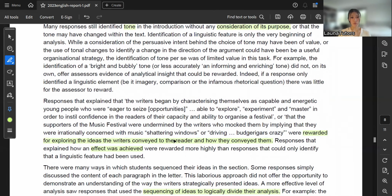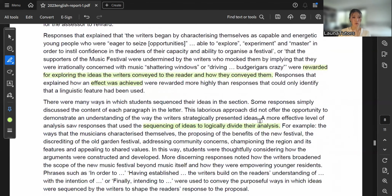Oh, you will be rewarded for exploring ideas the writers conveyed to the reader and how they conveyed them. So, authorial intent and intended effect, look at my language devices video. It's literally all about that. But if you explain how that effect was achieved, you get rewarded higher marks. A more effective level of analysis saw students using the sequencing of ideas to logically divide their analysis. So some people say beginning, middle, end, which is fair because that is usually how the author develops their argument, but look also at exactly what they're saying in the beginning, the middle, and the end, because they develop their argument throughout the piece, right? They don't just say everything in one paragraph, they develop it. So look at how they begin it, how they continue it, and how they end it.